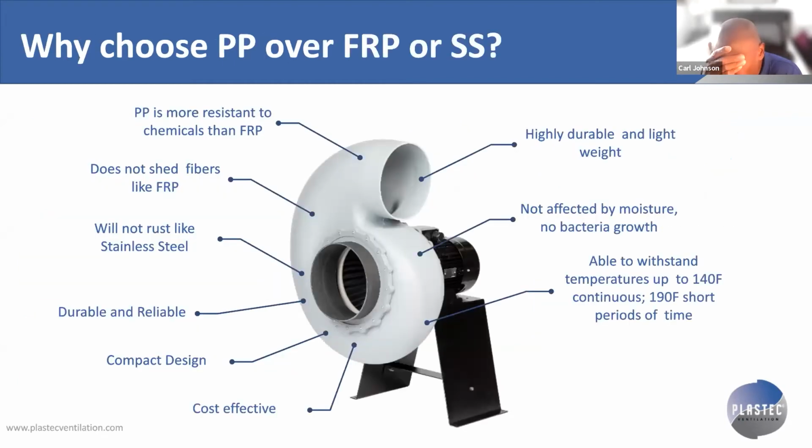So why use polypropylene over stainless steel? That's a great question. Let's talk about the wastewater treatment industry. They deal with a lot of H2S gases, and they have to coat the stainless steel with some type of coating to resist the corrosive gases. But my understanding is that after 2 to 3 years, the chemical gets between the coating and the stainless steel and starts causing corrosion. You're not going to have that problem with polypropylene. And with fiberglass, the fibers sometimes shed. You're not going to have that problem with polypropylene either.